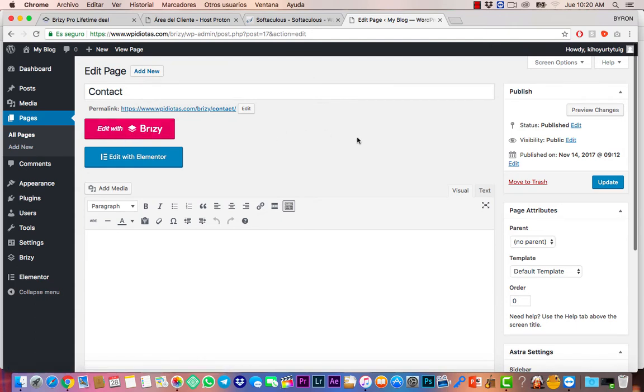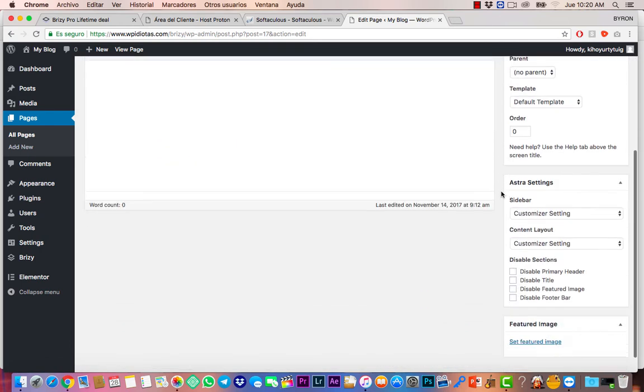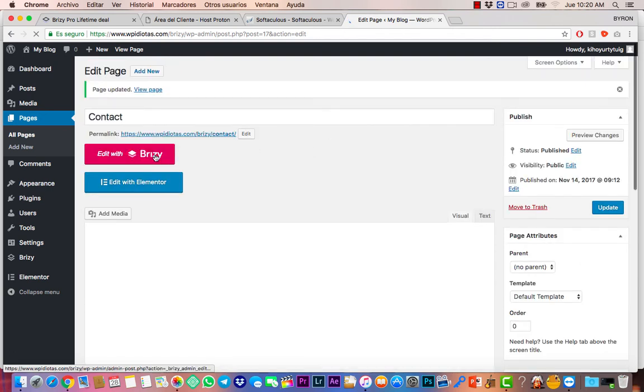Just keep in mind that every time you click edit with Brizy, Brizy will wipe off the entire content that you had before. And before we go there, we're going to customize the sidebar because we don't want any sidebar in it. So we're going to put no sidebar, stretch, full width, stretch, and then update. Alright, so now we're gonna go to edit with Brizy.